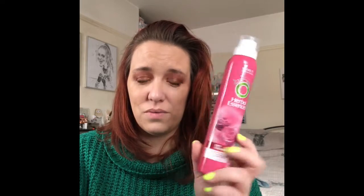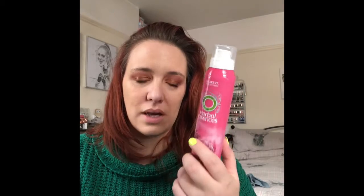You would think this was more of a shop's own sort of, maybe even Tesco value sort of product, because it just wasn't the best. And maybe the cheap ones in the shops are better than this. I don't know what it is about this, but I just did not get along with it.